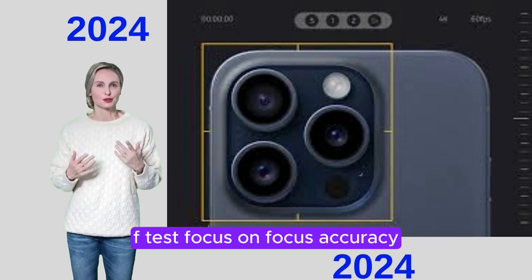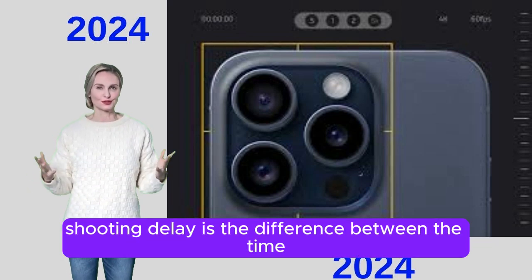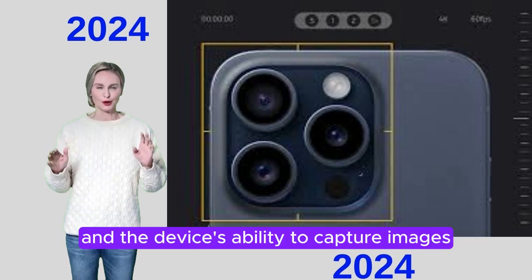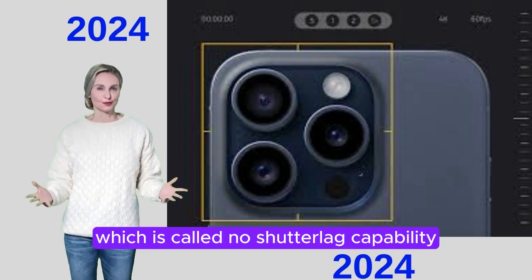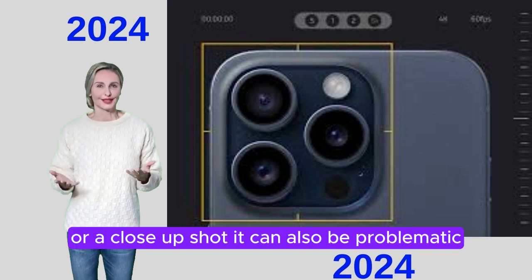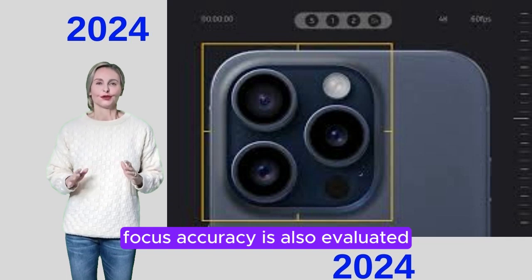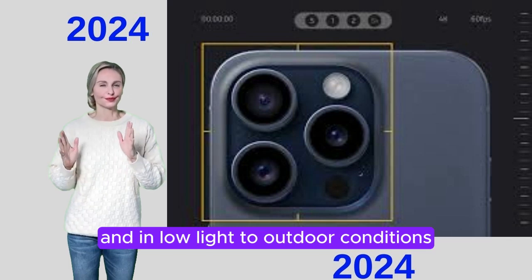F-tests focus on focus accuracy, focus repeatability, shooting time delay, and depth of field. Shooting delay is the difference between the time the user presses the capture button and the time the photo is actually captured. This includes focusing speed and the device's ability to capture images at the right time, which is called no shutter lag capability. Even if a shallow depth of field can be pleasing for a portrait of a single subject or a close-up shot, it can also be problematic in some specific circumstances such as group photos. Both positions are tested. Focus accuracy is also evaluated in all real-life images captured, from infinity to close-up subjects and in low light to outdoor conditions.